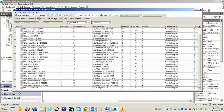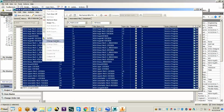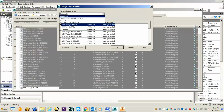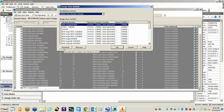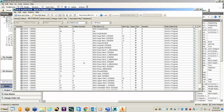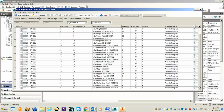Drew then can select the rest of the parts, and repeat this one more time to make sure that all of the parts in the robot head now take the Cancel item number. That multiple fashion you can do. In this demonstration, we can show you the Cancel item number scheme that has been created for this particular vault. So in a second, all of the part numbers of the robot head are now carrying the new item number.